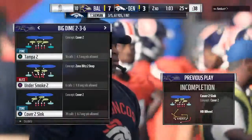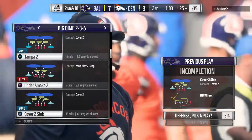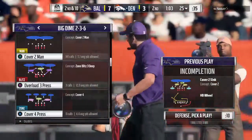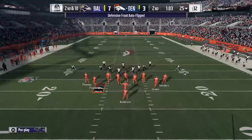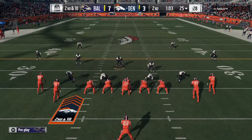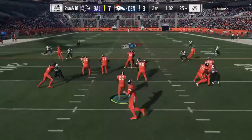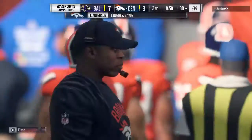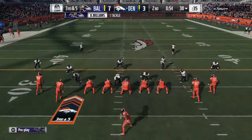Super toe. And it pops free. The collision there jarred the ball loose and brings up second down. Unable to connect on the first down pass play. Now it's second down. Now a run with Anderson. And he'll go down right at the 30-yard line. Give him 5 on the carry there, and it'll set up a third down.